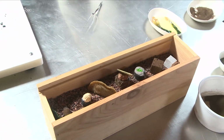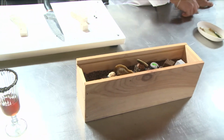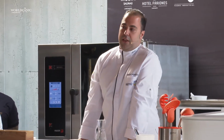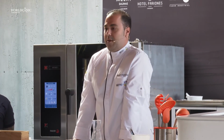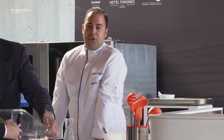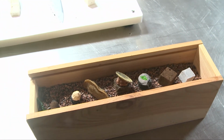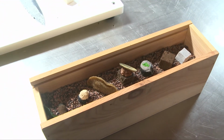Okay? And that was it. That's our presentation. That's what we tried to do. We wanted to get a kind of traditional product from Lanzarote, like the onion is, and try to include it into the dessert menu to do something fun, because when you cook, you have to try to have fun.